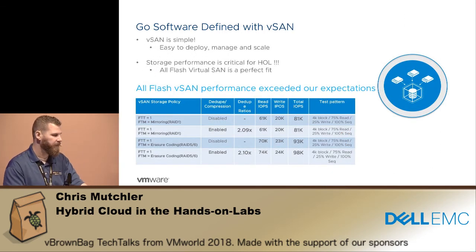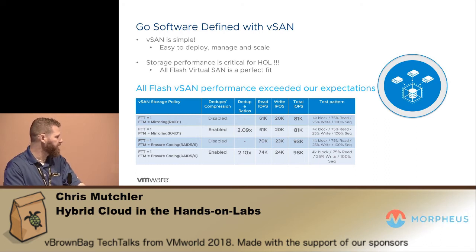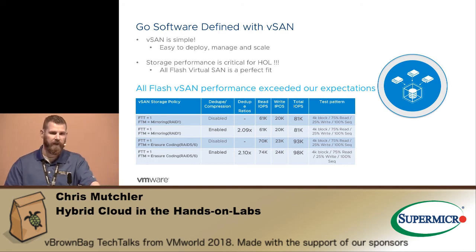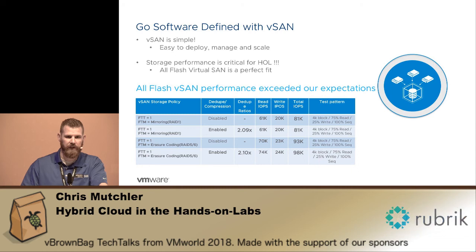The other big thing that we've transitioned to over the last 3 years is that vSAN has become our primary storage platform. Originally, our legacy architecture was based off of a UCS design with EMC VNX arrays. When it came to the hands-on labs, we found that we needed better performance out of the storage layer, and so we began leveraging the XtremIO bricks and clusters for the hands-on labs. But since the onboarding of all-flash vSAN, we found that we were able to get even better performance out of all-flash vSAN than we were out of the XtremIO bricks. So vSAN has become our primary storage layer for all of our architectures going forward.